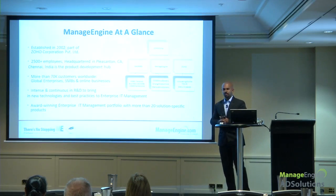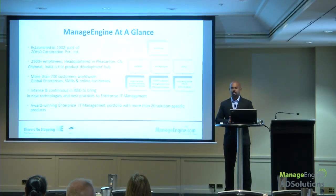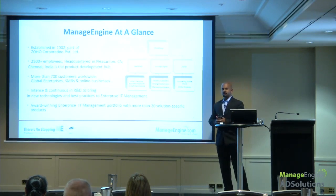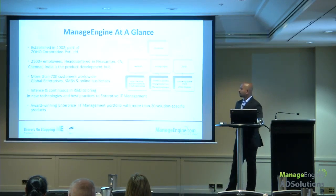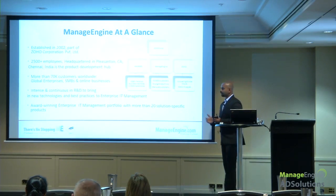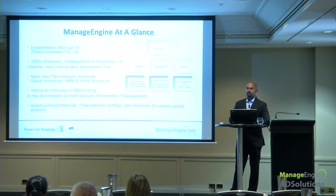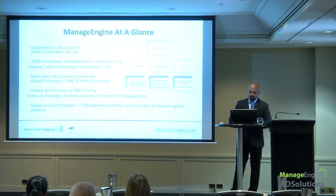Zoho Corporation has close to or more than 2,500 employees, and the headquarters of this company is in Pleasanton, California. The development and research center is based in the southern part of India, in Chennai. It has more than 70,000 customers spread across the globe, and we have 7 main centers, 7 branches of Zoho Corporation, all across the globe.